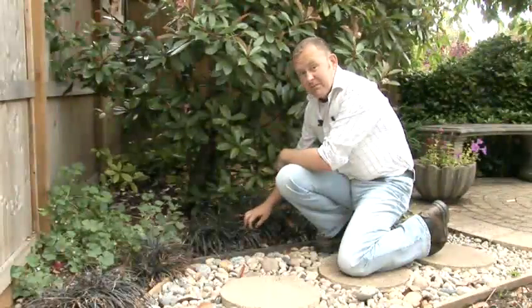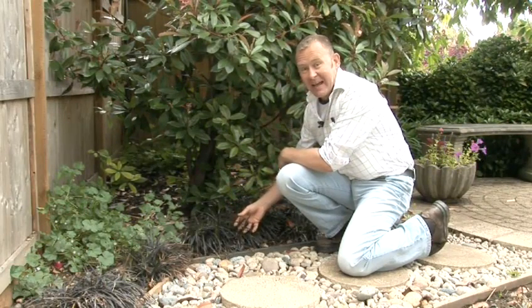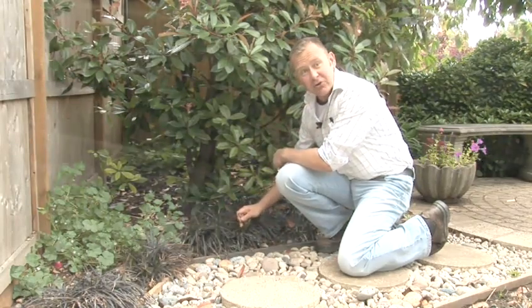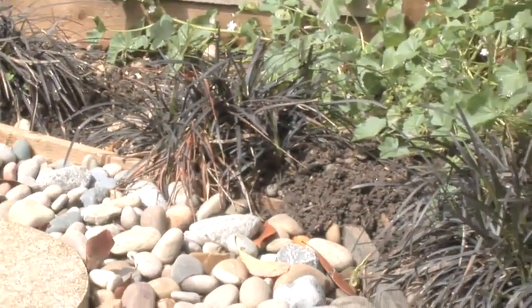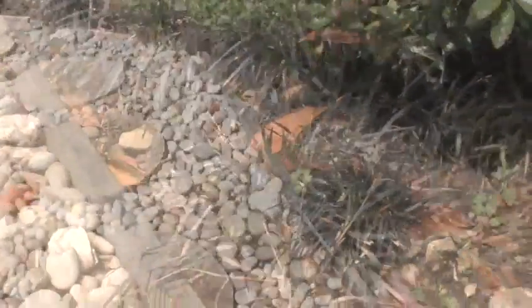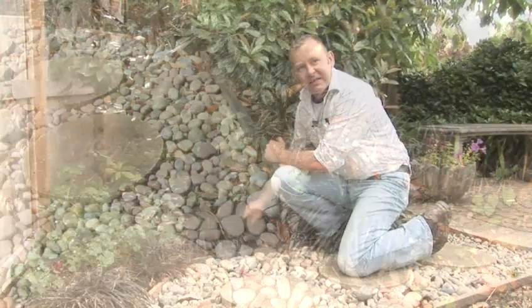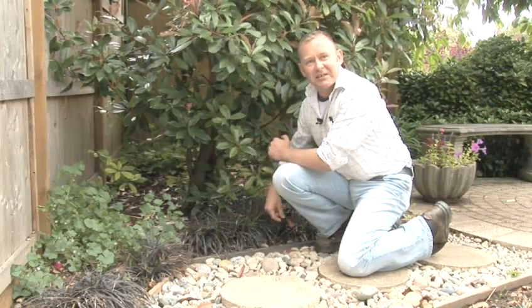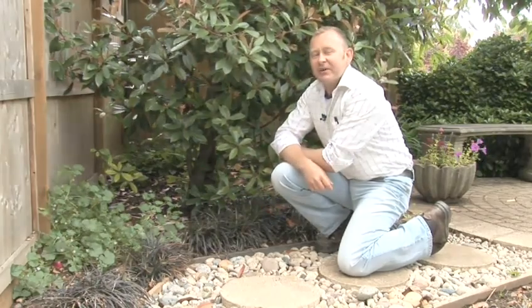I said that grasses aren't particularly good in a low allergen garden, and you might think this is grass, and in fact lots of people call it black grass or mondo grass, and it's not anywhere like a grass at all. It's from the lily group. It's a relative of the lily that has these lovely black foliage, has purple flowers, purple fruit, and is very, very low at producing pollen, very decorative and very evergreen. So if you want something that looks grass-like, then have something like this. It's ophiopogon, that's its horrendous name, but go into any garden centre anywhere and ask for black grass or mondo grass, and you'll have that in your garden forever.